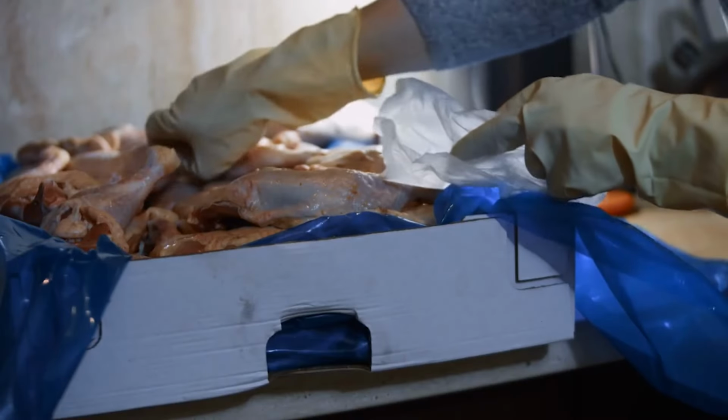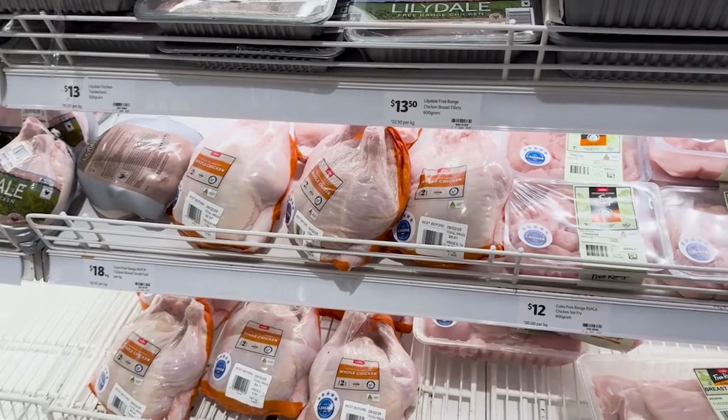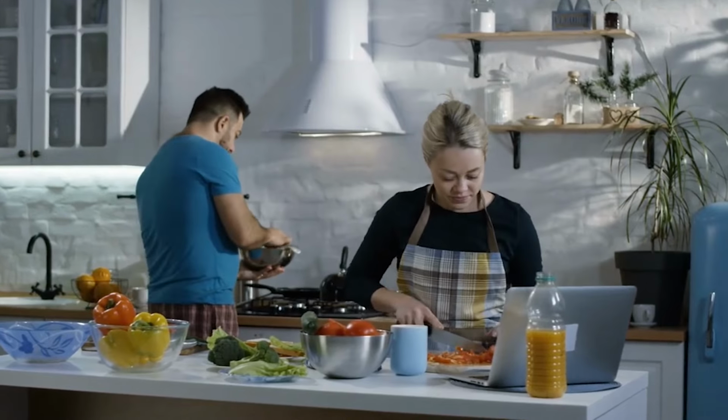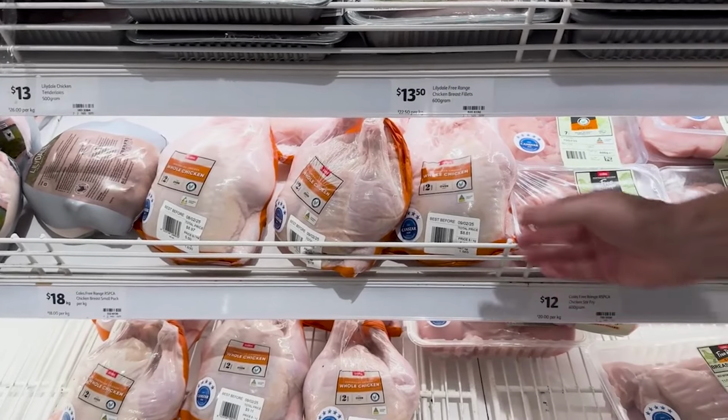Cold chain breaks during transport, long storage in warm carts, and leaky packs raise microbial load even when the color looks fine. That is how trouble enters a kitchen that feels spotless. Why this slips past the nose, the thighs look plump and pink under bright lights.